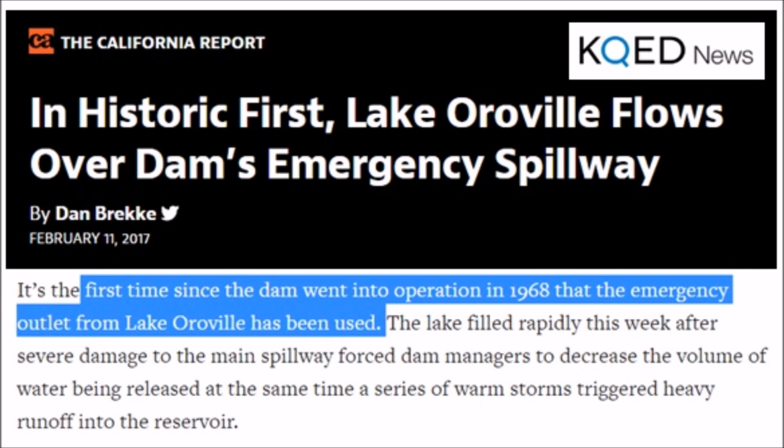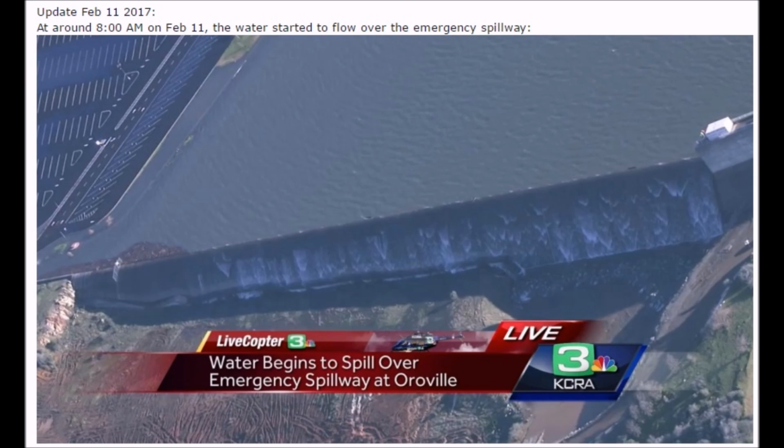Spillway hasn't been used since 1968, nor inspected for usage. They never intended for the parking lot to flood and actually be part of the spillway. They thought they had it under control earlier today.